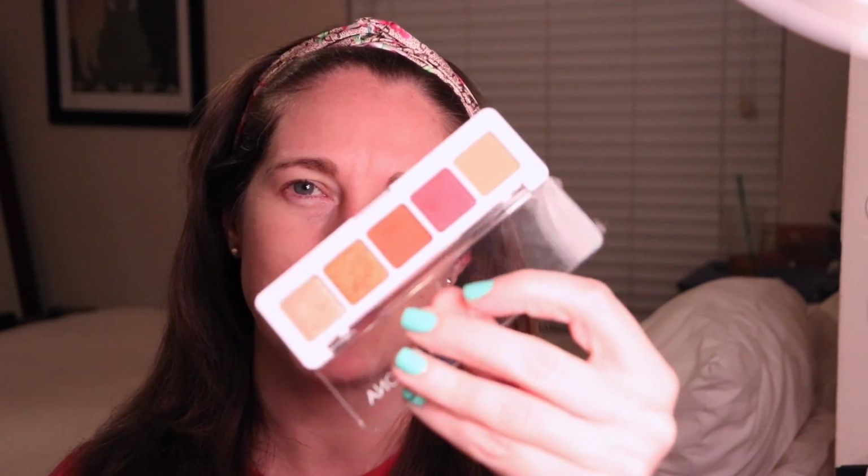me look. I am going to be using my Natasha Denona. This is one of their smaller palettes that they came out with. This is the mini sunset palette, and I thought I would just give this a try today and also bust out some products that I haven't really been using that I really wanted to try.